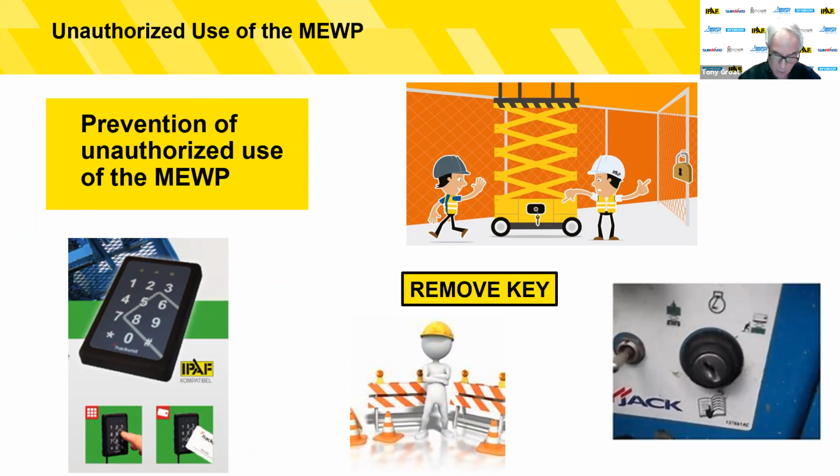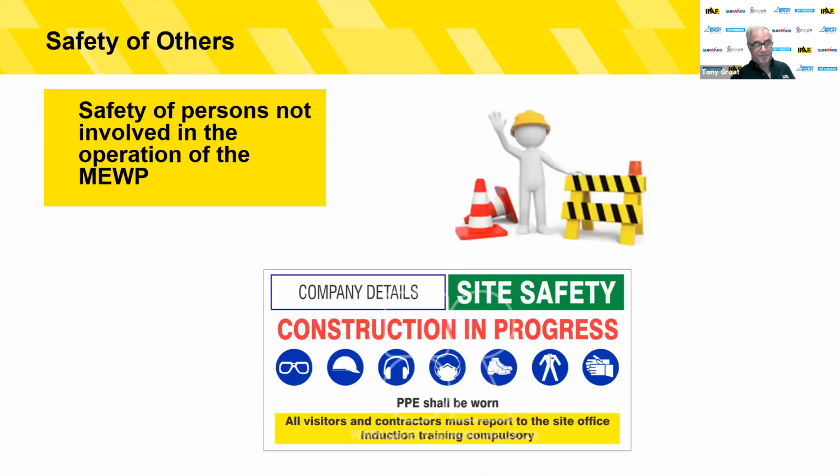How do you prevent unauthorized use of MEWPs must be in your plan as well. Considerations can include parking in a secured compound or in a supervised area inaccessible to unauthorized persons, requiring all MEWP keys to be removed from MEWPs when not in use, keys issued only to authorized persons and retained by them until the end of the work period, or new technology such as keypads used through telematics.